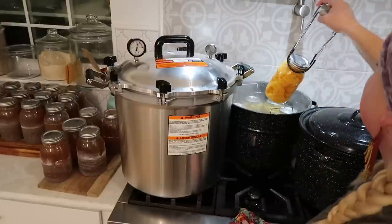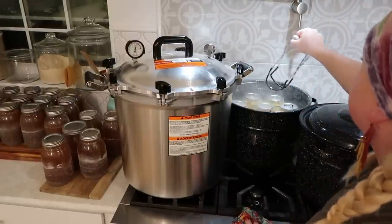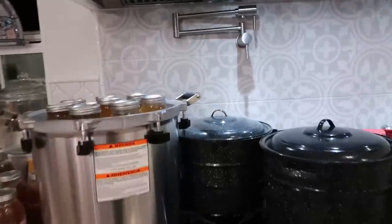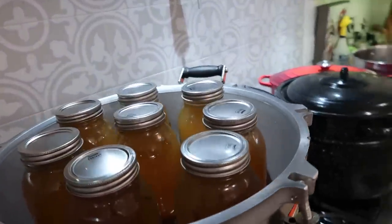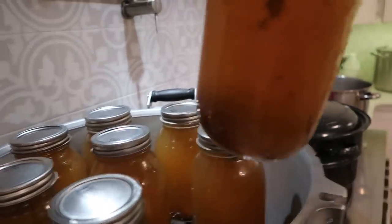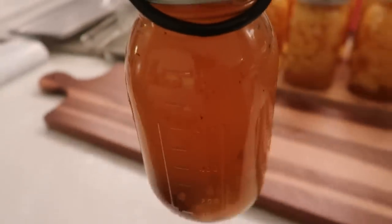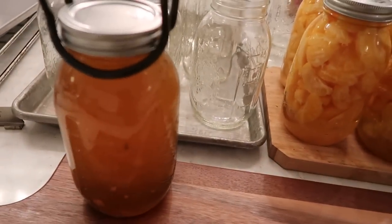There we go. Now we're putting that back canner to use, and I am working on unloading the pressure canner from the other big load of broth. I'm going to take it on a journey through the kitchen over to some more boards to set on, but looking nice. Good job, mandarin oranges.